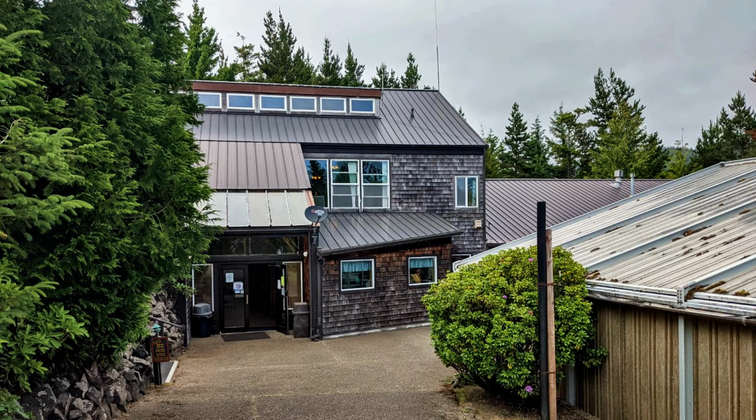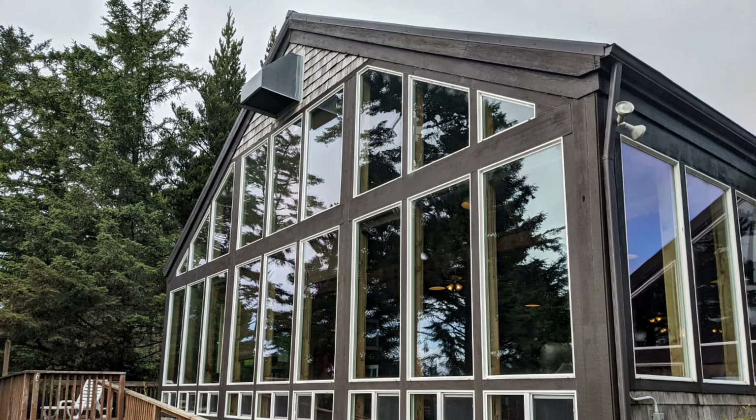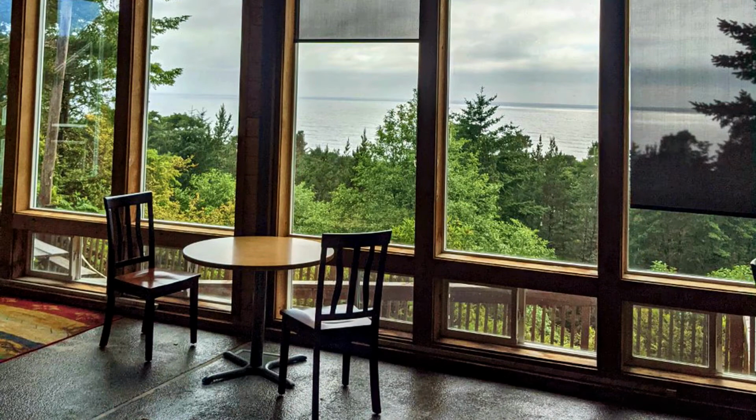This is the lodge. The lodge is basically a three-story building. At the bottom you have the game room. At the very top, which is sort of like a loft, you have a puzzle room. And then you have the main lodge. Now this is a great place to watch basketball and football games. And on weekends they have a breakfast here.